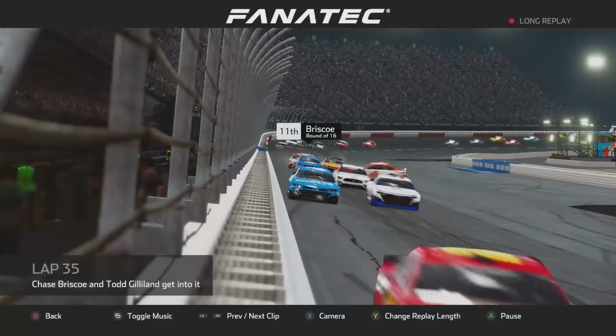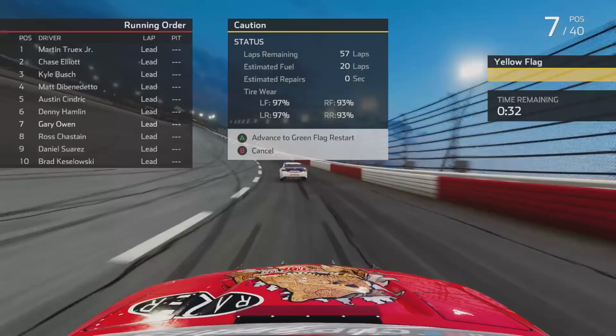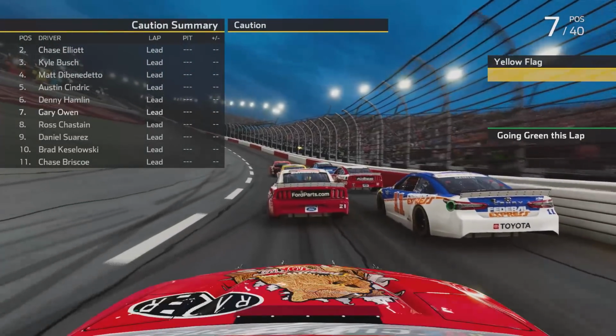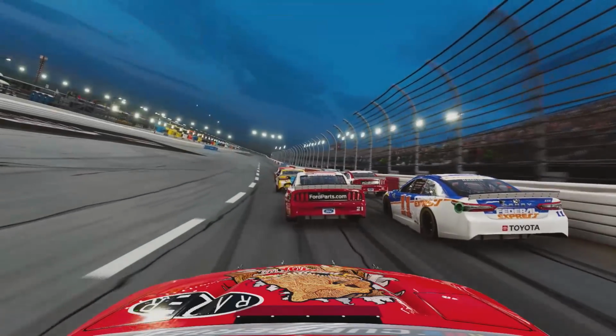Now, there's actually trouble behind us. The 6 of Todd Gilliland has gone spinning into the inside while collecting the 14 of Chase Briscoe. The caution comes out. The rookie Gilliland, who was having a very strong performance in the Southern 500, is now out here in Darlington. That will be the end of Gilliland's race now, as we would all stay out, not come into the pit lane, and get ready to go back green once again from P7.